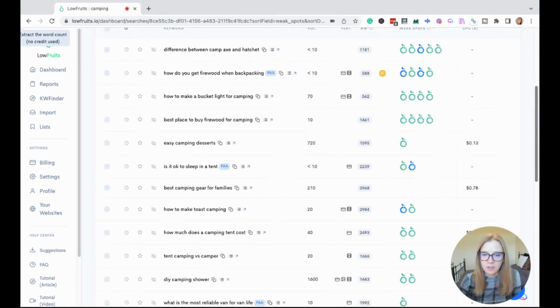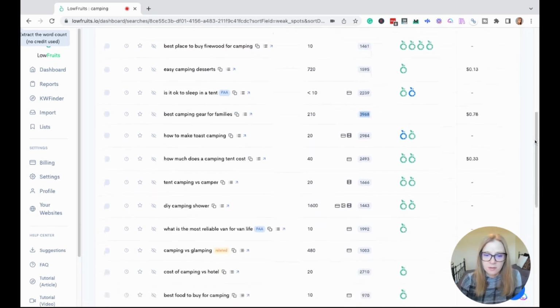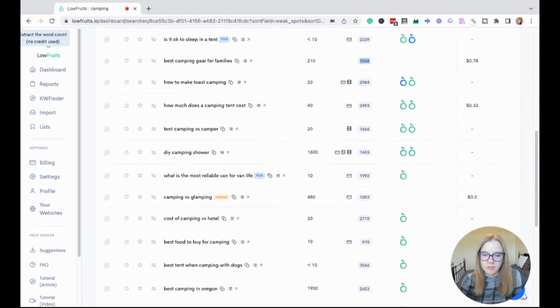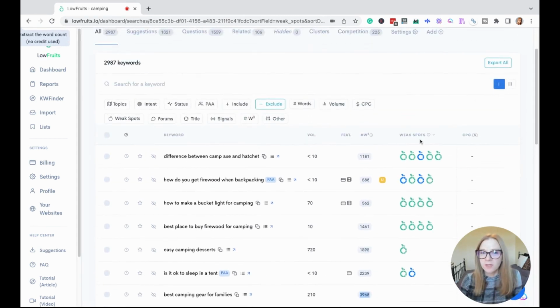And taking a quick look here, it looks like a lot of these keywords are actually less than 2,000 words. There's a few that are longer. So best camping gear for families. Looks like we would want a much longer blog post for that keyword. But a lot of them are under 2,000 words, so that's great. So in just a few minutes, we've already curated this list of really good keywords to target. And we know what their search volume is and how long the article should be.